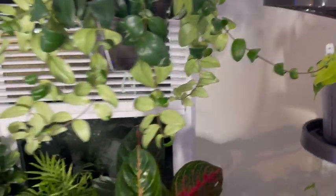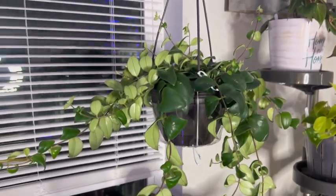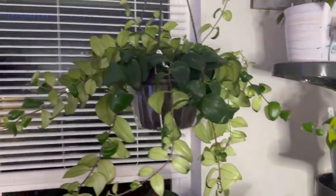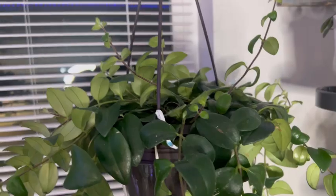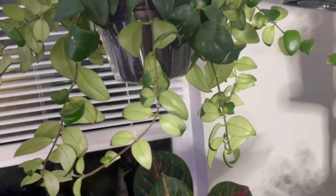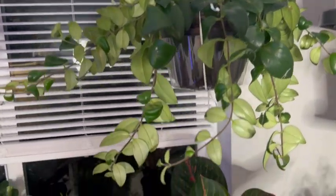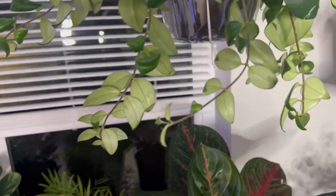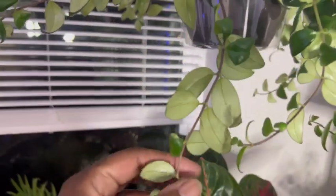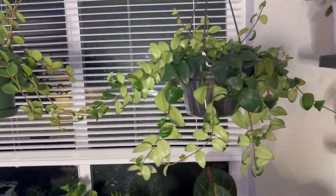Let's go across. Now here I have my lipstick plant, and she is just flourishing in here. She has not missed a beat. Absolutely gorgeous. And you know, some of her leaves are turned the wrong way, but I think it makes her look even prettier because, you know, actually this is the front, and then this is the back. I don't know why she's growing like that, but I think it's actually pretty, so I'm gonna leave her be.